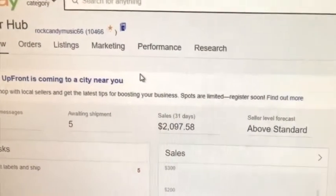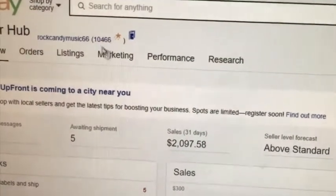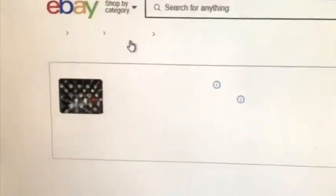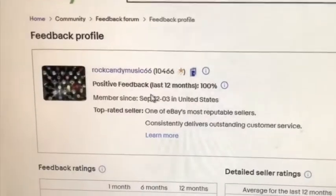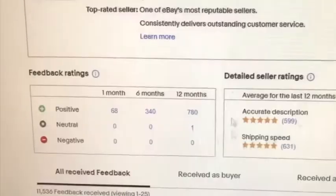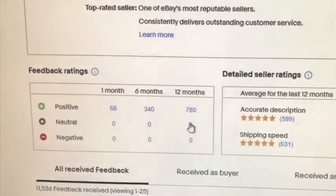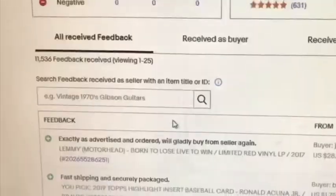All right, so just like every Monday, I'm just going to take a quick pass through my numbers just to see how I'm shaping up as compared to my goals and what I'm trying to do. So let's take a look at them, see how things are looking. All right, so like I've said before, the first thing I always look at is my feedback. Make sure I've still got that 100% positive going, which I do. Still that one stupid neutral that was given, jeez, it seems like forever ago, but I guess it hasn't been a year yet waiting for that thing to fall off.